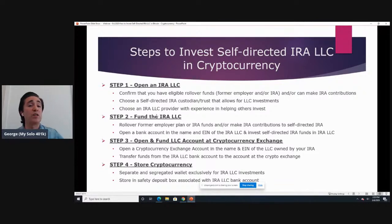So you have to get your money into an IRA at a custodian or trust company that will allow you to invest in an LLC. Of course, if you open an IRA at a typical retail brokerage firm, they don't allow regular retail customers to invest in an LLC.